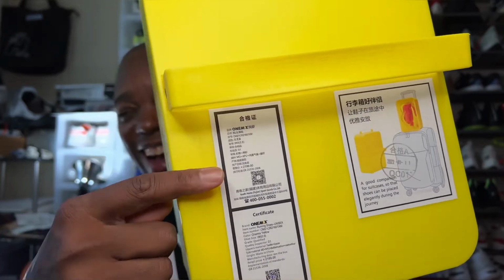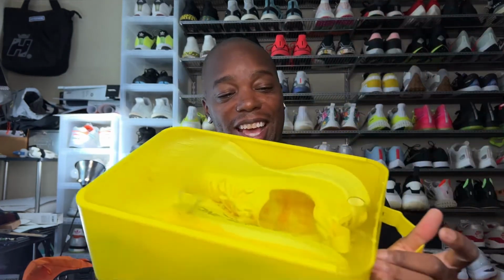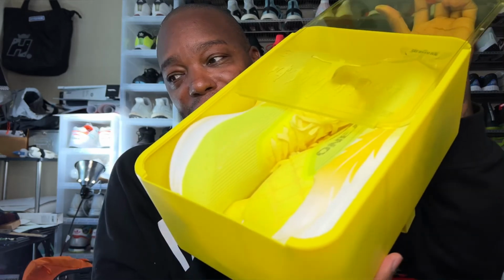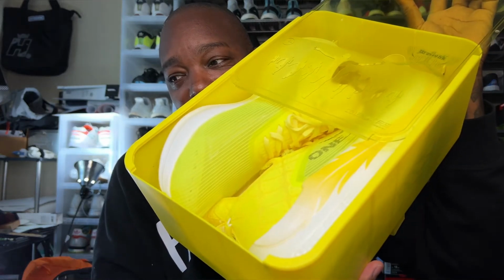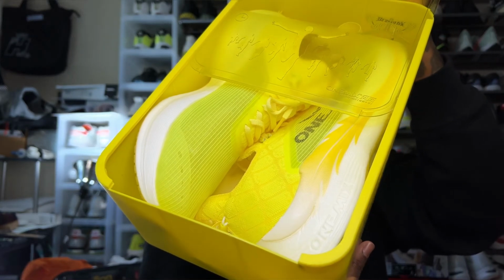Come on, they wildin' with that. That's crazy. But it's true. So this is the suitcase handle, goes over the top of your rolling carry-on. This is the top carry handle. And this translucent piece slid open to reveal the shoes. Like, for real, how wild is that? That's crazy.